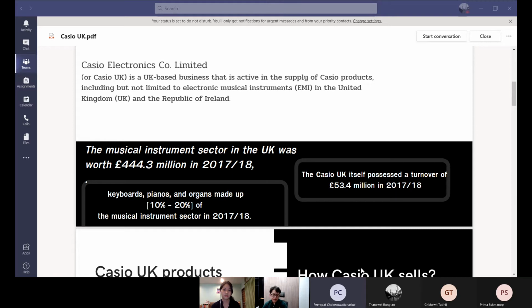Any other points from the other group? I've read that resale price maintenance is quite prohibited in the UK as well as in the EU. So is there any chance that the respondent can defend itself from the accusation? Good point. Do you think?